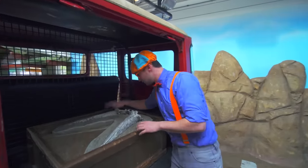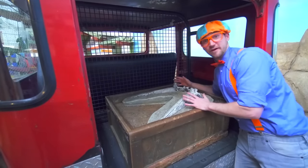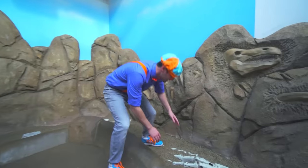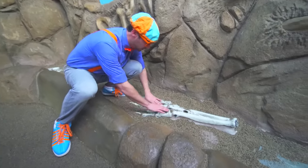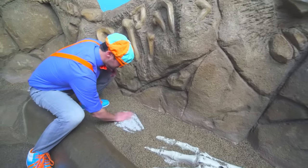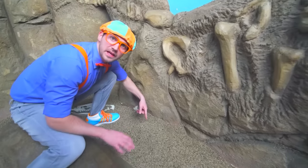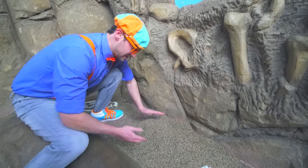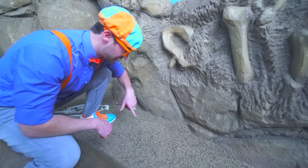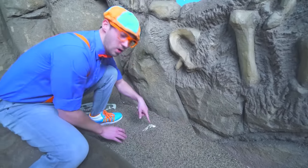Check it out. Wow, that's a massive, massive fossil. Oh, and here's some more. See? Wow, look at that. Whoa. Check out this one. Ooh. Whoa, wait a second. Looks like a bunch of dirt, but see how it's in a mound? I wonder if there's a fossil under there. A dinosaur fossil. Whoa, do you see it?